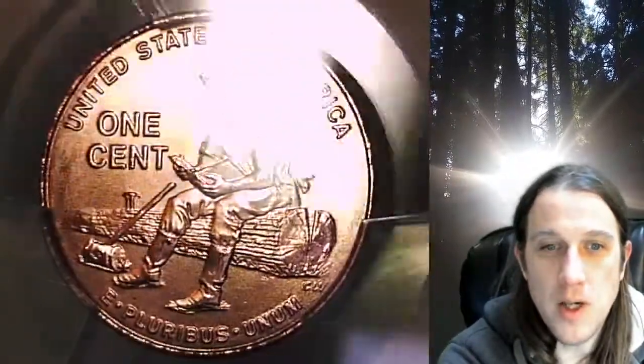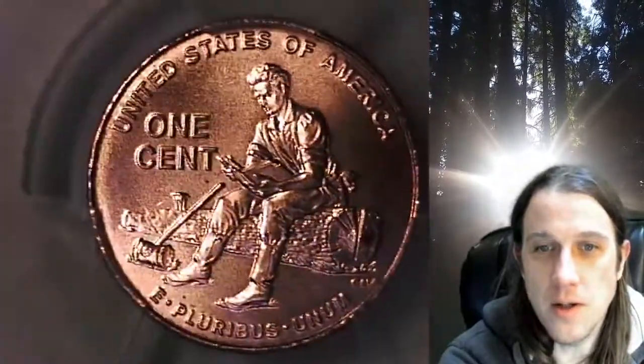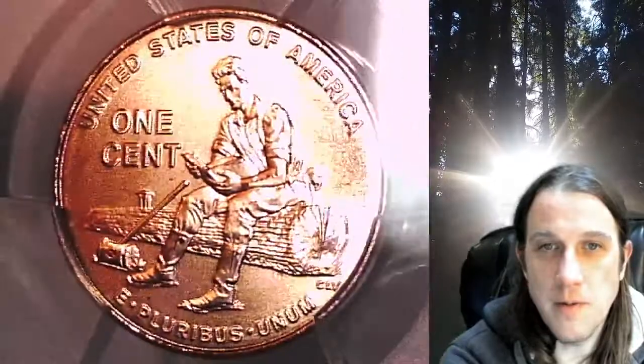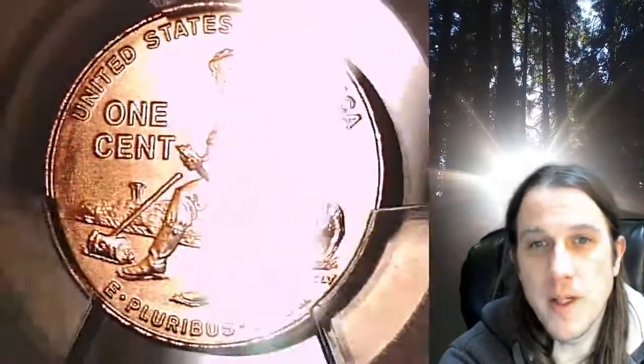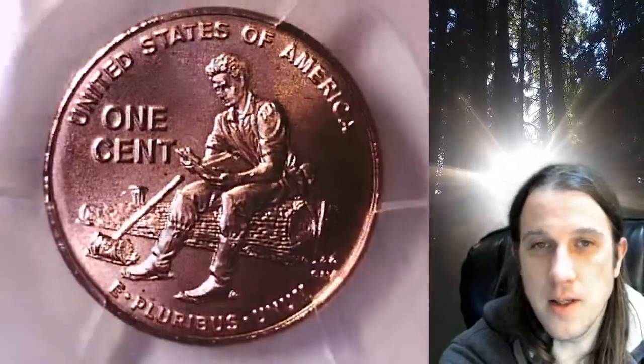The next coin we're going to take a look at is a 2009D Lincoln Bicentennial cent. This one is a satin finish special strike coin from the Denver Mint. It has been graded by PCGS and they graded it special strike 68 red. This one features the Lincoln formative years and it is a satin finish coin.